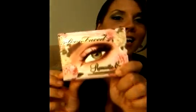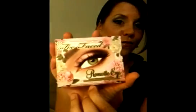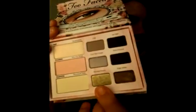So that is Rimmel. Also, while I was in Sydney, I made mention of the fact that the other Too Faced, is it the Natural Eye palette, is one of my favourites currently. Picked up the Too Faced Romantic Eye palette. It's a little bit thinner than the original Natural Eye, but I just love these colours, and this is the colour that sold me on this palette. It is the Honeymoon, and it is a really nice sort of limey, light, sort of olivey green colour.